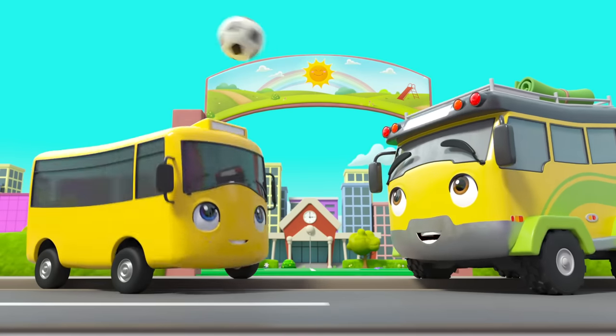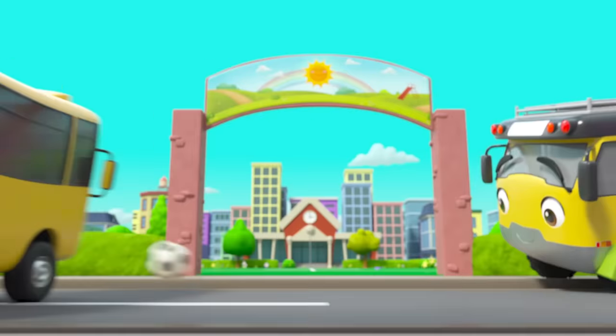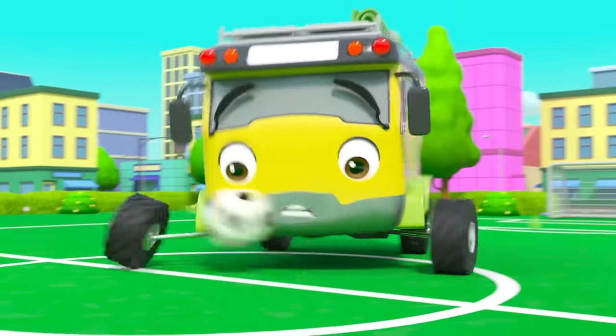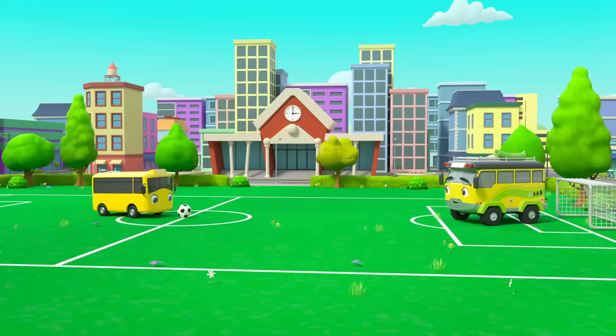Buster and Daddy Bus are having a day out at the park. Careful, Daddy. They're going to play some soccer together. It's time for kickoff. Buster passes the ball and… looks like Daddy hasn't quite got the hang of this. But Buster shows him how it's done.